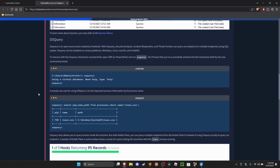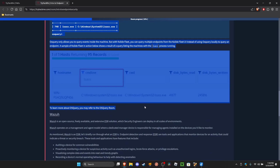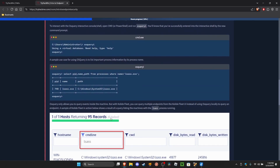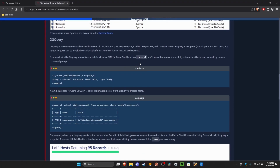And then Osquery. I'm not super familiar with Osquery, but it is an open source tool created by Facebook. Well, okay, it is an Osquery room. We'll just copy this when we get to that room. I don't want to copy it twice and be confused. So it's an open source tool created by Facebook. With Osquery, security analysts, incident responders, and threat hunters can query an endpoint or multiple ones using SQL syntax. Osquery can be installed on various platforms: Windows, Linux, Mac, and FreeBSD. So a wide range there, right?